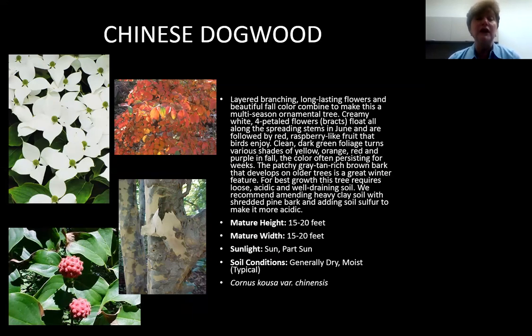And then look at the phenomenal fall color. This is one of those trees that has four seasons of interest. It's got the flowers, it has the fruit, it has fall color. And then the bark is a patchy, exfoliating gray, tan, and brown, and it is just incredible out in the landscape. A wonderful small tree or large shrub. This is one of those plants that people always argue about. Is it really a tree or a shrub? And you can do it either way.